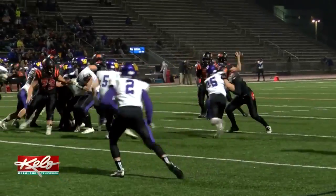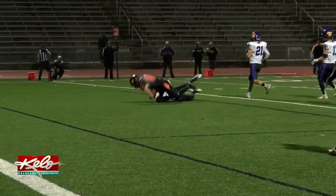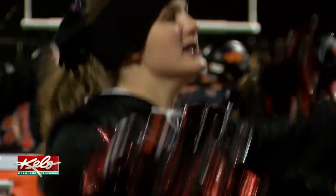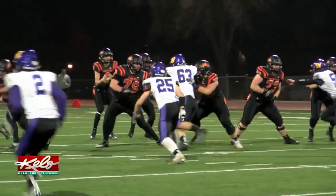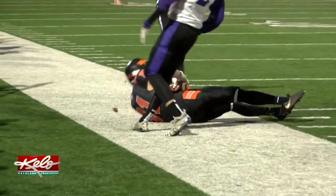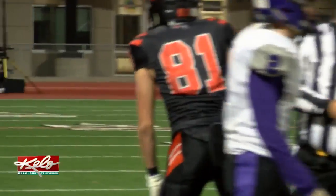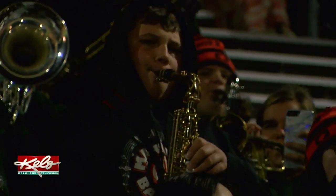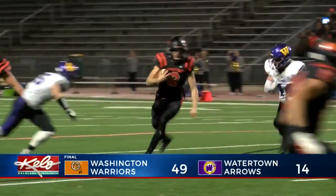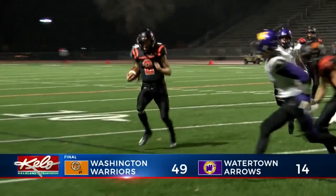The Warriors are threatening once again, and Johansson lasers one to Gabe Pearson in the end zone to make it 14-0 Warriors. Second quarter, Johansson's going to eye Pearson again, this time down the sideline. He's going to make a great catch and stay in bounds to pick up a Washington first down. Moments later, the Warriors convert as Johansson calls his own number and runs it in for the touchdown as the Warriors roll to the semifinals with a 49-14 win.